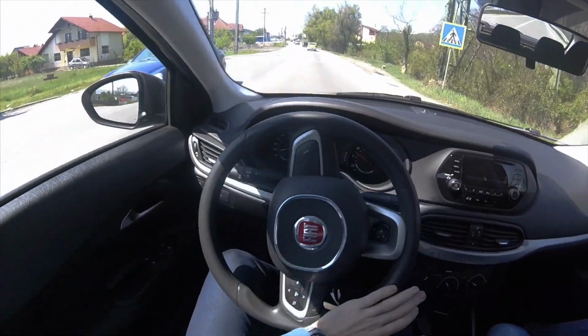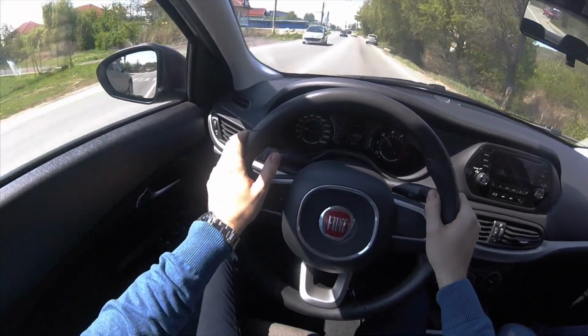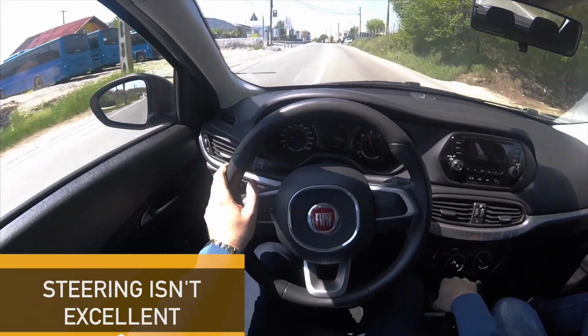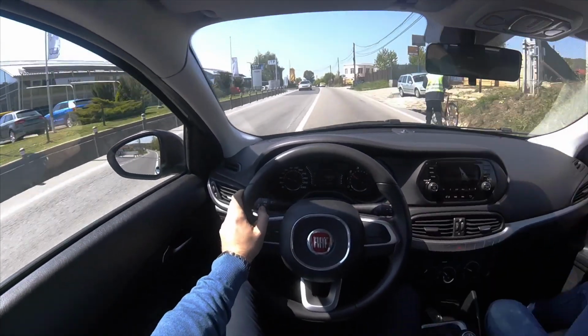I have driven other similar new cars and the Fiat Tipo exceeded my expectations for the transmission, and it's not a sports car. Steering is a little bit chubby, no feedback, it's not sharp, but it's fine. You'll get used to it sooner or later. I've driven budget cars with much better steering.